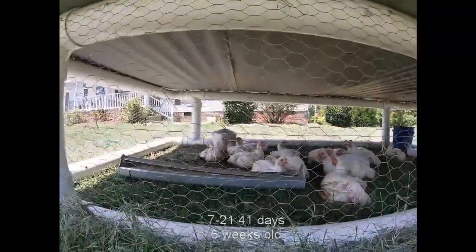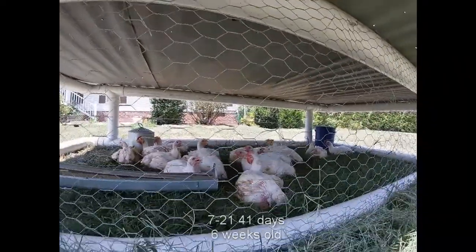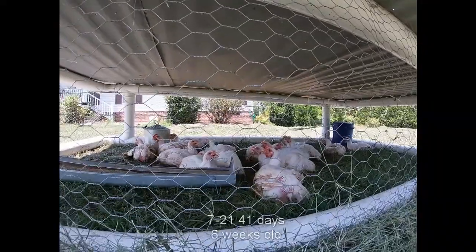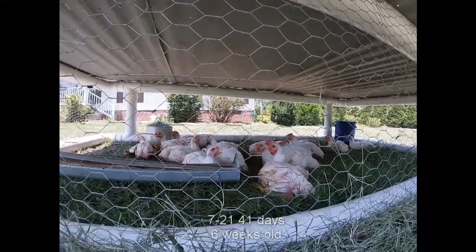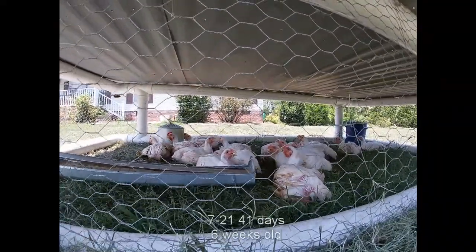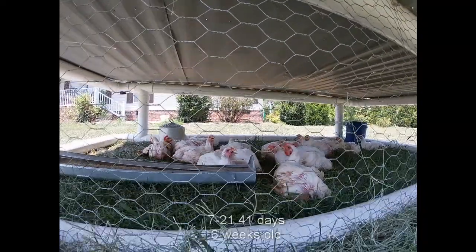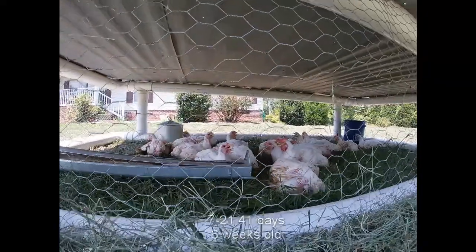We're moving them once a day. Give them fresh grass and get them out of the poop. But this trough feeder, this is what they do, like this one was just doing here. They lay in front of it and they just sit there and eat and drink and lay around. They look pretty hot right now.